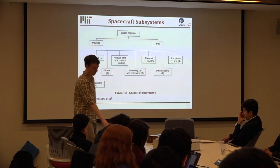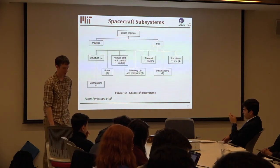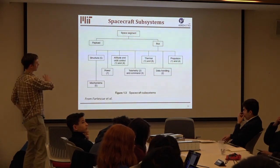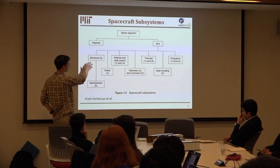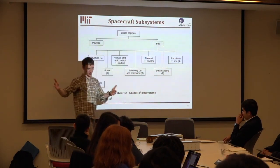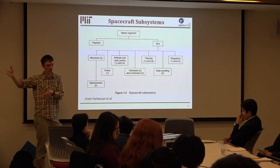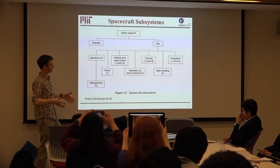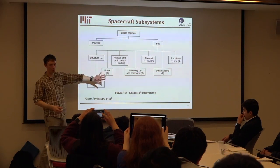So for a spacecraft, you have a set of systems. You might have your payload, so that might be your camera. Then the bus is like your school bus, the thing you ride on to get to space. So the school bus is the thing you ride on to get to school, the bus is the thing you ride on to get to space. And then the bus is made up of all these parts.